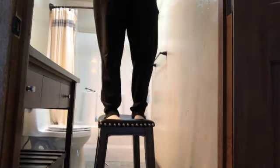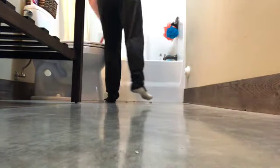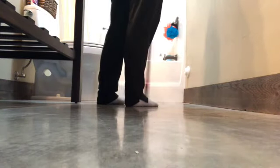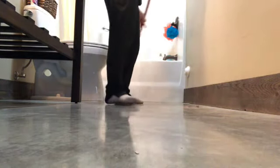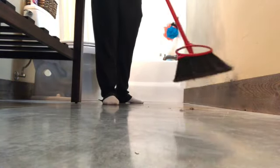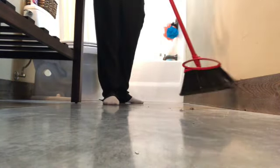So now that I have the walls all done, I'm going to move on to giving the floor a good sweeping. I actually did sweep underneath the vanity at first, and then I went through and mopped after, so that the sweeping was done while I was down there taking everything out.